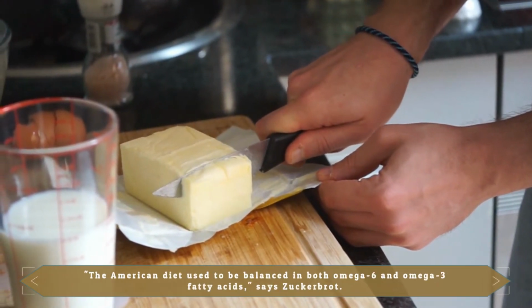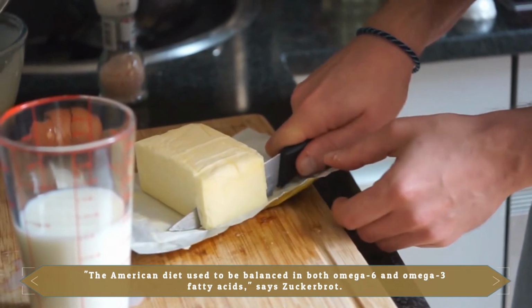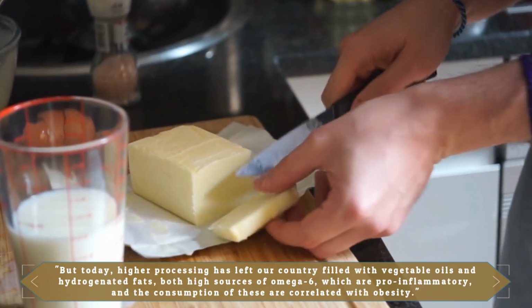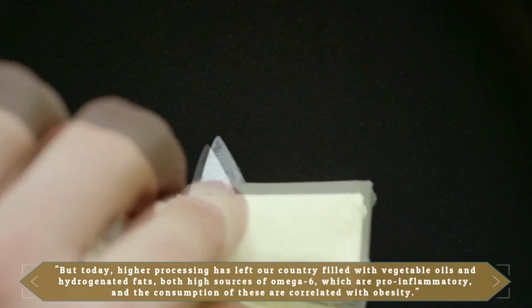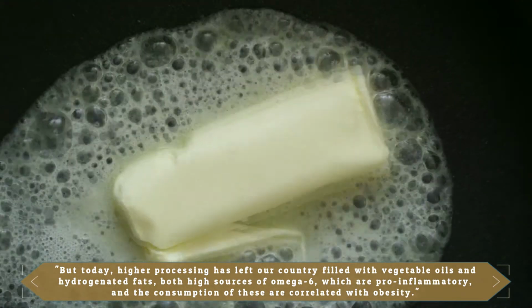The American diet used to be balanced in both omega-6 and omega-3 fatty acids, says Zuckerbrot. But today, higher processing has left our country filled with vegetable oils and hydrogenated fats, both high sources of omega-6, which are pro-inflammatory, and the consumption of these are correlated with obesity.